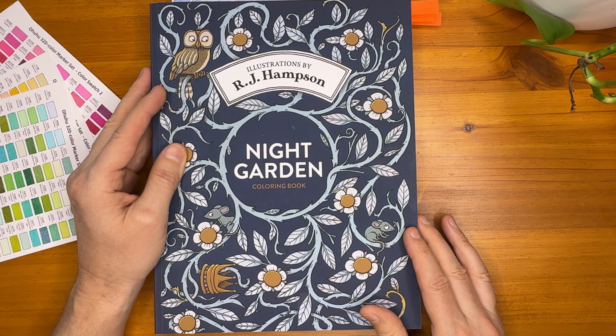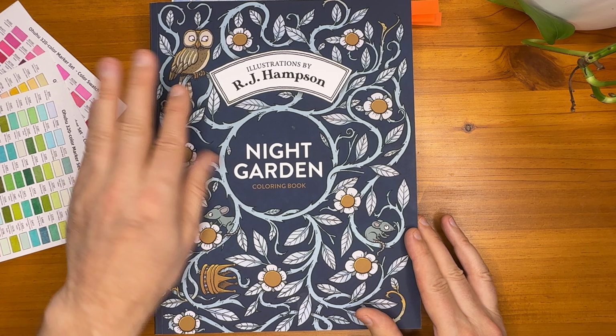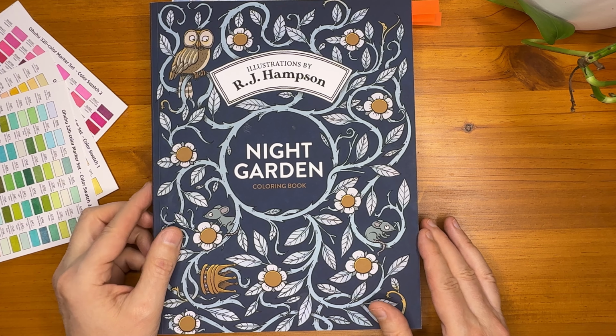And you can still pick up the July Colour Club pack if you want to join in, or if you've got the books, you can find those pages and do it. Let's have a look at what we coloured.